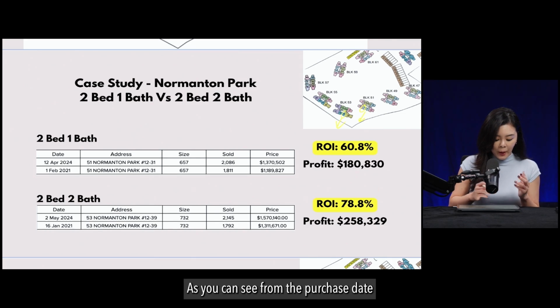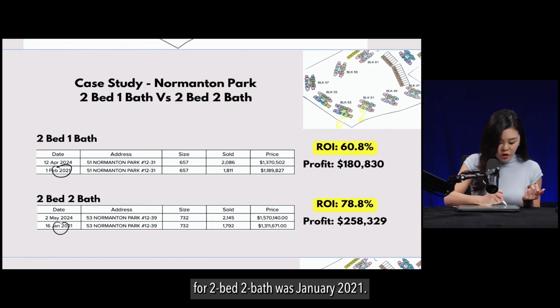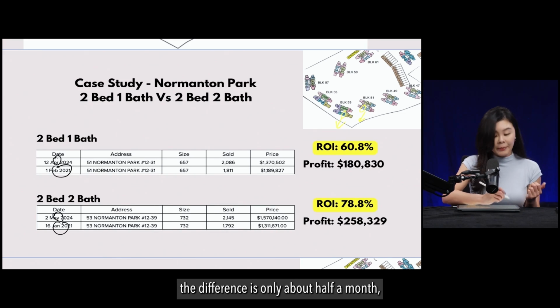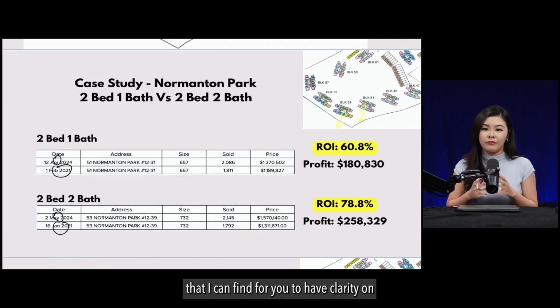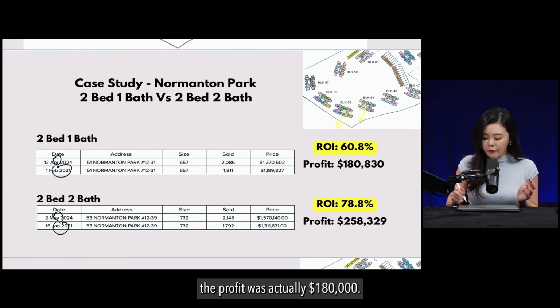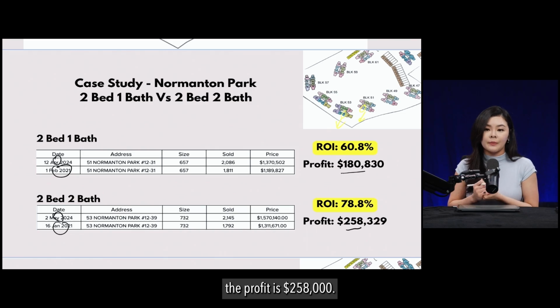As you can see, the purchase date for the 2-bed 1-bath was in February 2021. For the 2-bed 2-bath, it was January 2021. Then when they sell, the difference is only about half a month in terms of the gap. This is as close as possible of a transaction that I can find for you to have clarity on which unit is actually better. Based on the data here, for the 2-bed 1-bath, the profit was actually $180,000, whereas for the 2-bed 2-bath, the profit is $258,000.